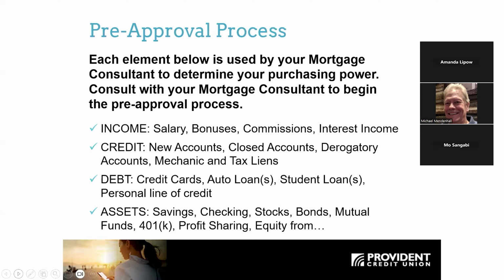Some people have the money already. And for the reserves we just talked about, we need the down payment, closing costs, and reserves. The 401k, you don't need to touch that. We just basically need to verify it, and we can use 70% of the account value as reserves. So it's important to verify all the assets, stocks, because that's going to help your qualification.